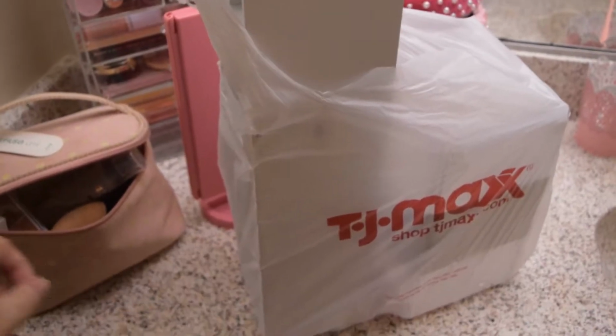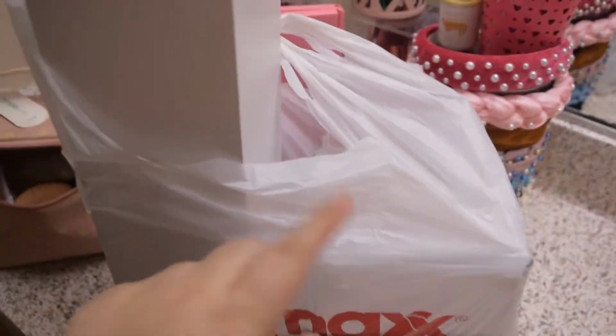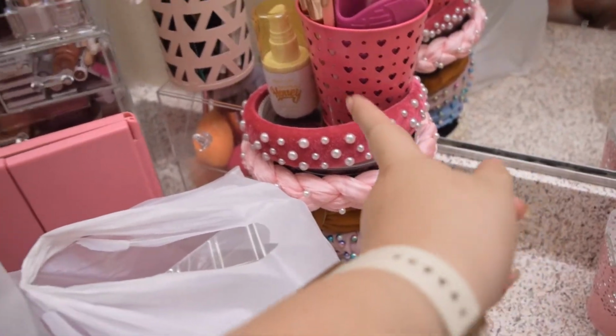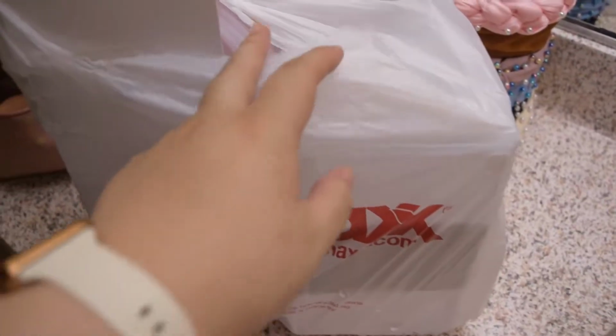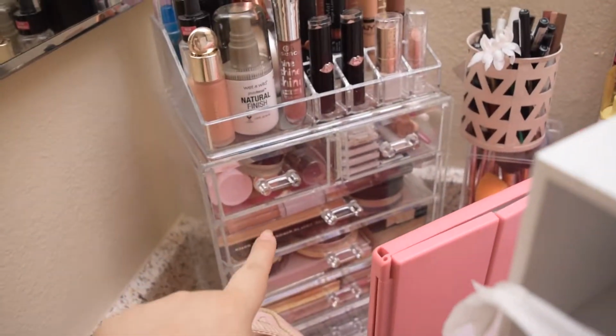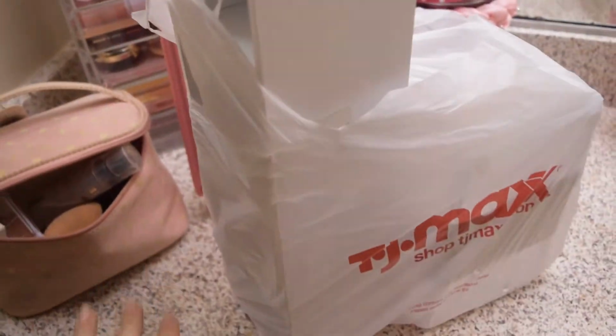Yay. It's a couple days later and I went to TJ Maxx and I bought another drawer organizer, and another one of these that hasn't come in the mail yet, but we'll see if it comes in this video or not. So yeah, we're going to put my everyday makeup in this thing because that is just like spare extra makeup. So that is today's project.